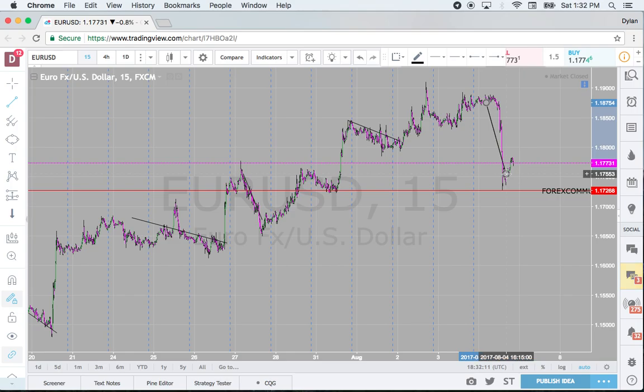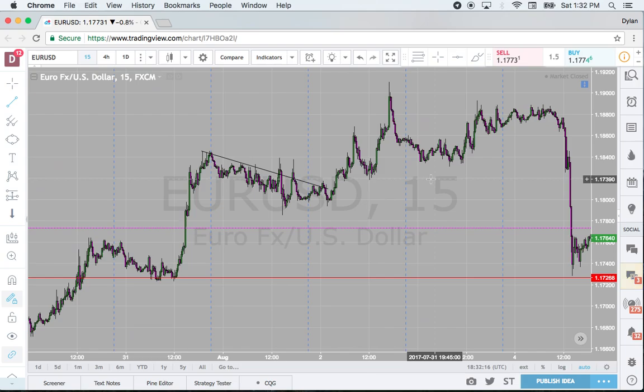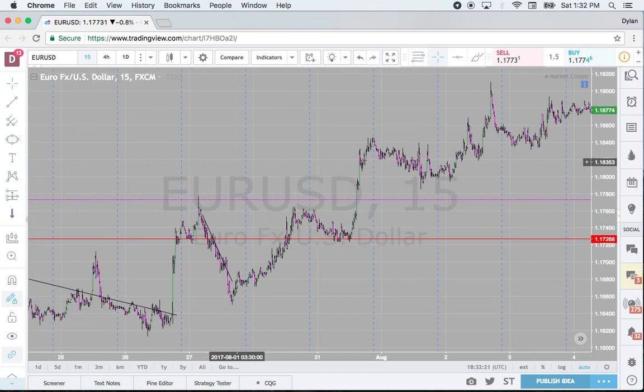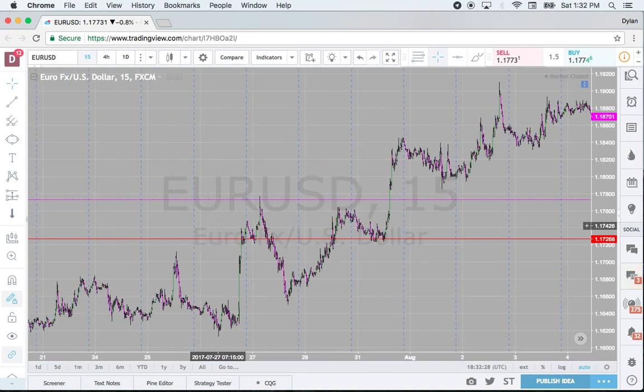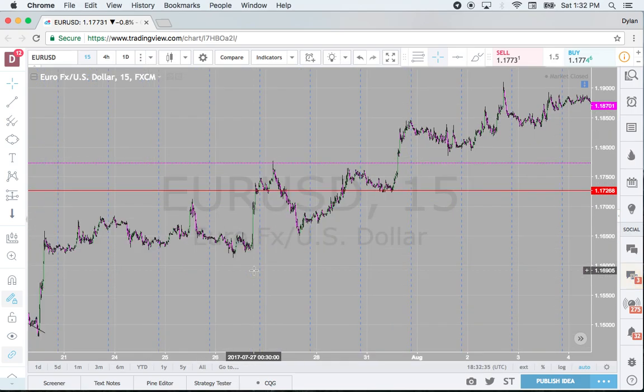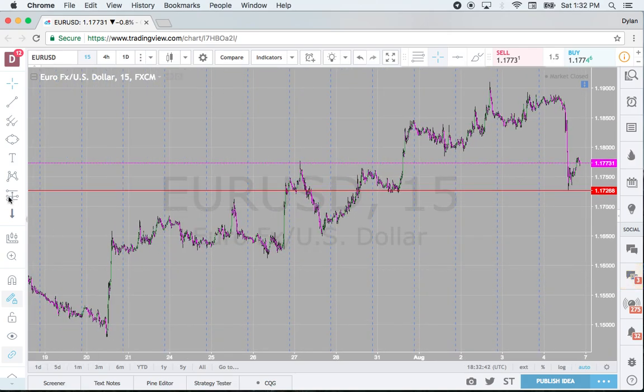You can see them. So, NFP was just a few days ago. NFP, one of the highest impact news events that take place in the Forex market. It happens once a month, and it affects all of the US dollar based pairs.